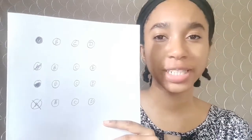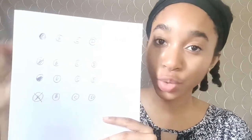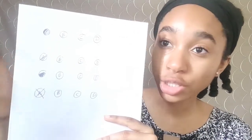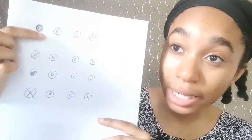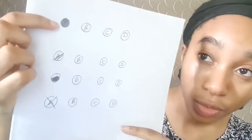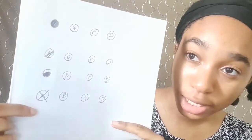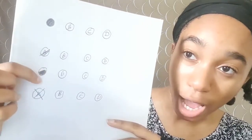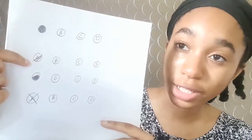Alright, so let's just pretend that this is the bubble sheet, the answer sheet that you receive. You need to make sure that you blacken the answer like this. You don't want to put an X through it. You don't want to half shade it, and you don't want to just put a stroke on it.